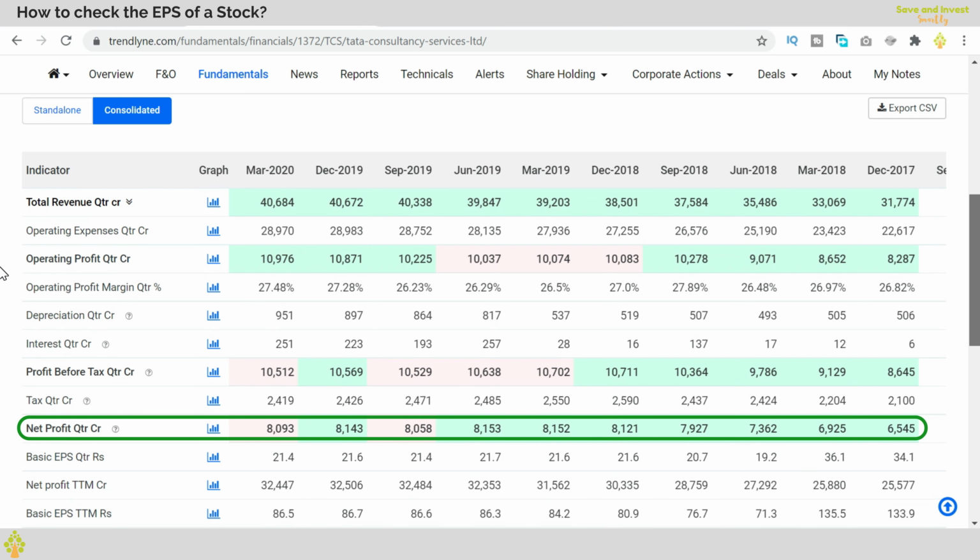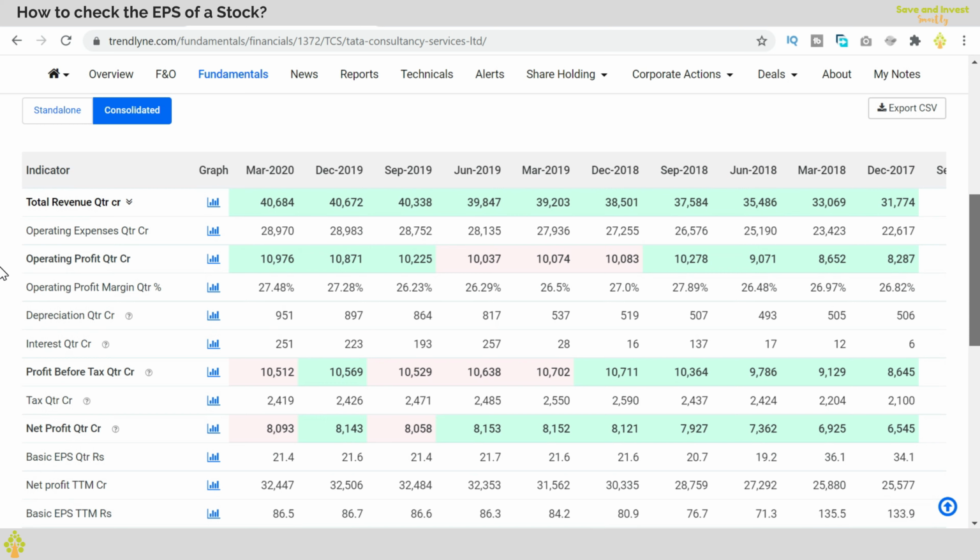The net profit numbers that you see is the earnings generated every quarter. Basically, this value minus the preferred dividends divided by the total outstanding common shares gives the EPS value. Hope you have now understood what is earnings and earnings per share and how to check these values yourself to understand whether the stock generates value for the shareholders or not.